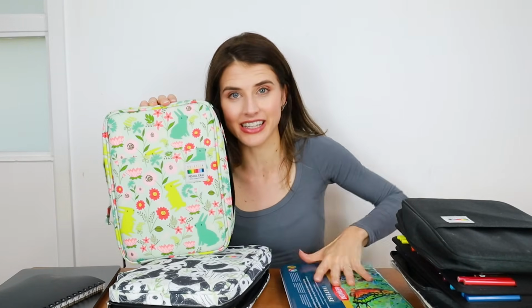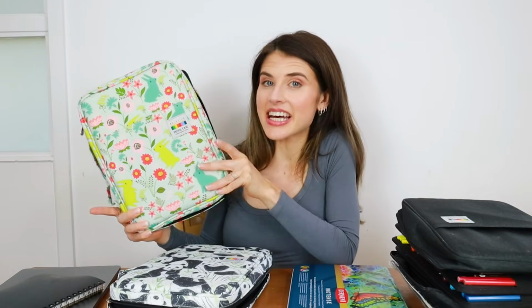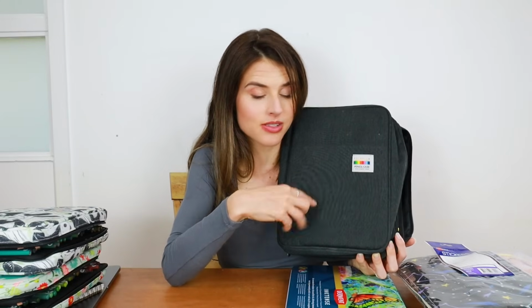I don't like to keep my pencils in their tins like we can see here with the Derwent Inktense. I do like to put them in pencil cases and sort of dedicate each pencil case to a different brand. So this here is my Artex pencil case. This here is my Prismacolor pencil case. And currently, this is my biggest pencil case that I've got. But this one's a little bit different. It currently has my Brutfuners as well as my Artex watercolor pencils in here.